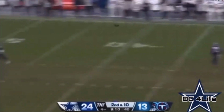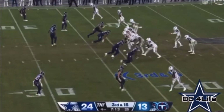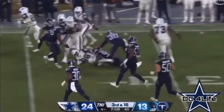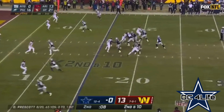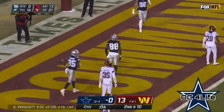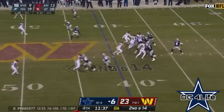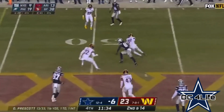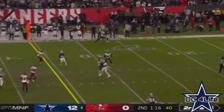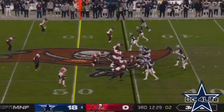Prescott rolling, buying time, firing, open, caught into Tennessee territory. 15 now. Swing it outside and working his way for a... Prescott firing, and it's caught for the touchdown, CeeDee Lamb. He gets called for a hold. Blitz coming. Prescott unloads quickly. Lamb, nice catch, CeeDee Lamb. A stunt up front. Cowboys pick it up, and this one is caught. Good, strong catch by CeeDee Lamb.